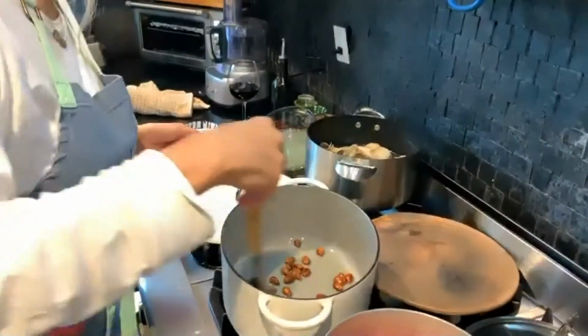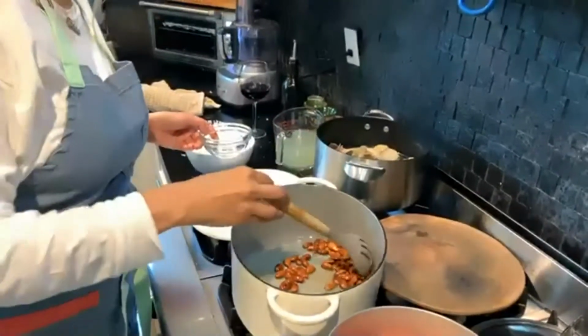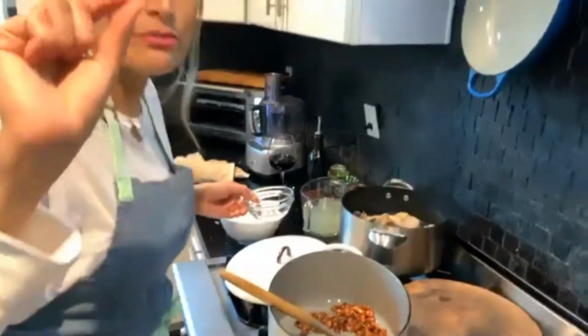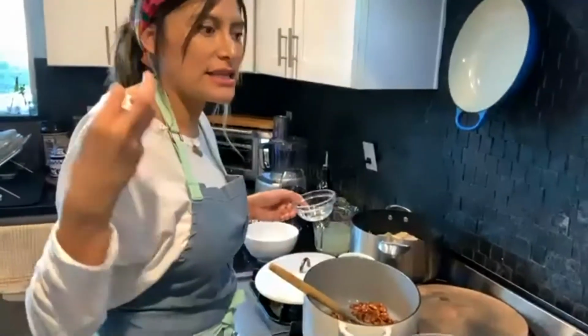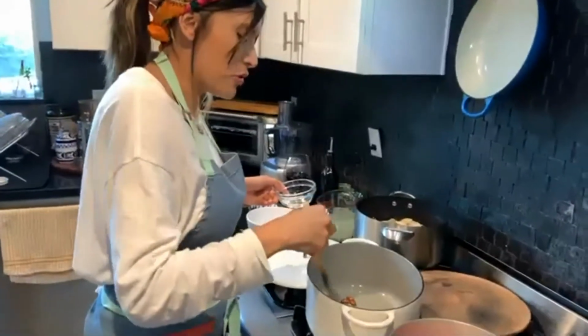Here's the thing about mole. The thing about mole is that you want to fry and grill things, and you want to get to the point where you get all the sweetness and nuttiness and all those beautiful flavors out of the nuts and the spices, but you don't want to burn them. And that's really what makes a mole a great mole.